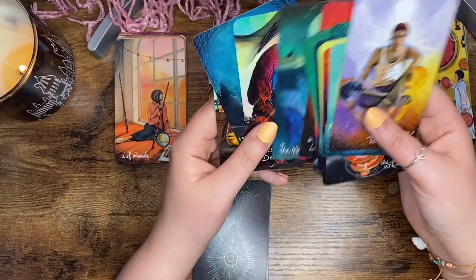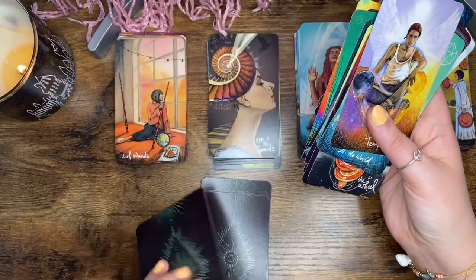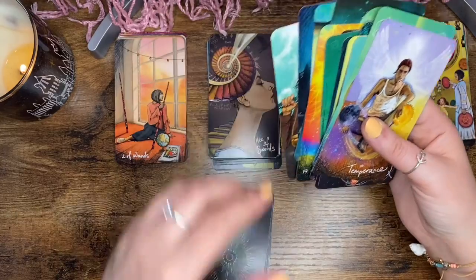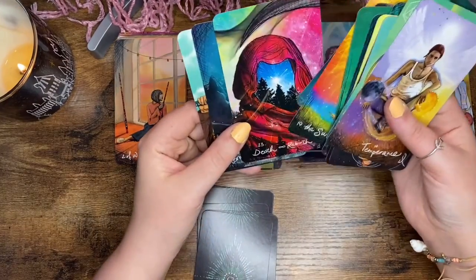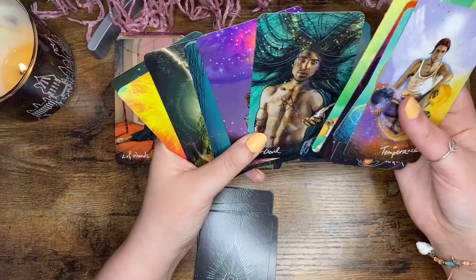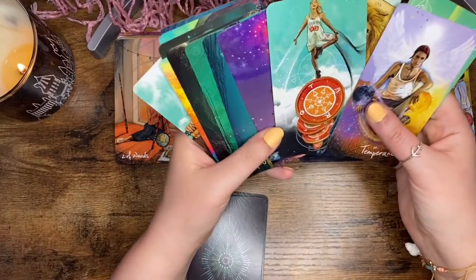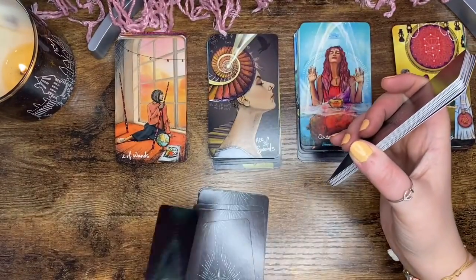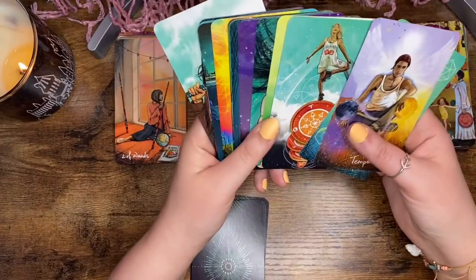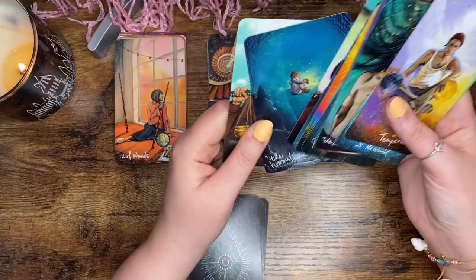So while I'm sorting the majors, I can move on to the next question, which was how many decks do I have? I was actually surprised that it's not as many as I thought I had, seeing that it feels like every single week I'm buying 1 to 2 new decks. I have 8 tarot decks, 4 oracle decks, and 1 affirmation deck. I don't know if people usually include affirmation cards, but I do because I use them within readings sometimes, so why not include them?